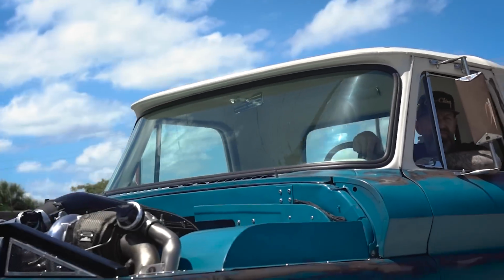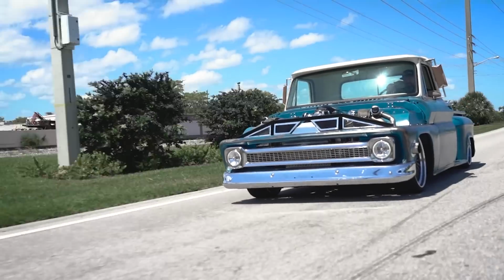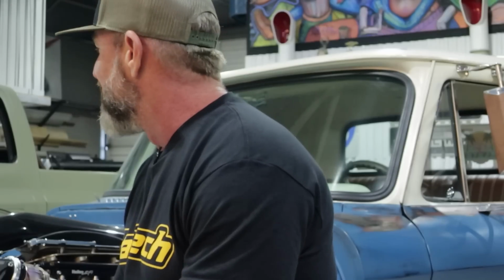The truck became an internet sensation even before it was finished. The build got a massive following, with Mike becoming an overnight celebrity. Everybody was just sharing it and loving it, and once we got this thing out on the road, it really spiked up our business. And now here we are today in this shop, double the size, double the people, and just doing really awesome stuff. So this is the vehicle that got me here.